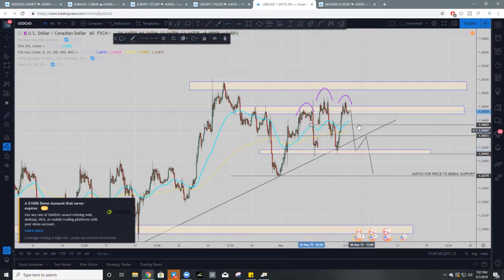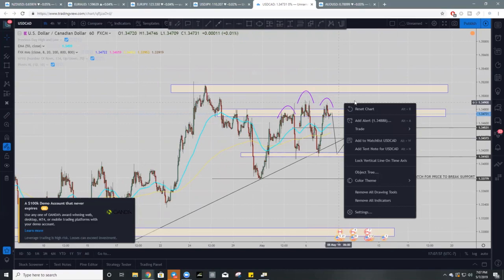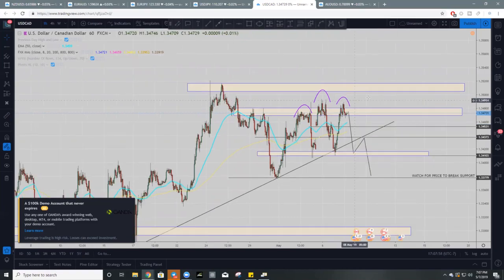If it breaks this low, then I'm expecting price to continue to do what it needs to do as far as the pattern and what the higher time frame is showing. If it breaks back above this high, then you can hold those longs and price should achieve this zone or even higher price. So that's something to be watching on USDCAD as far as the update from last week.